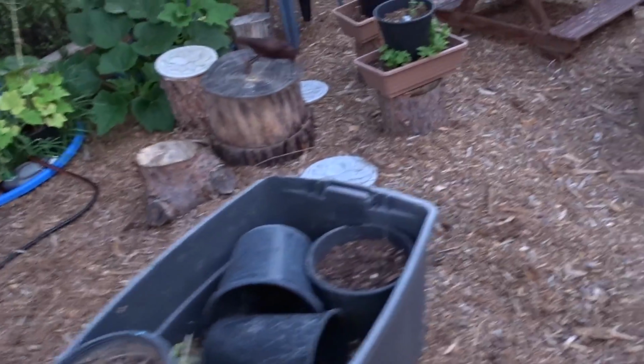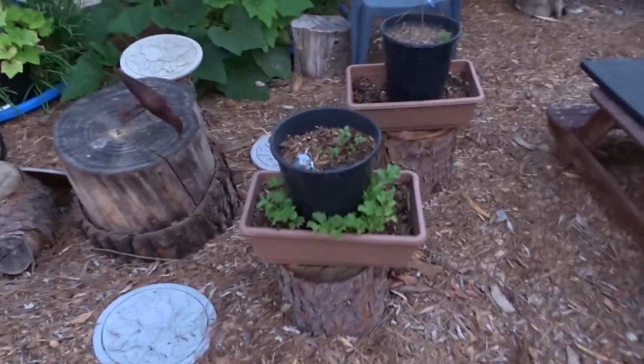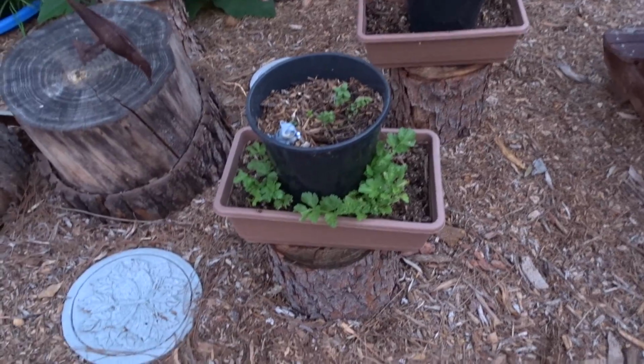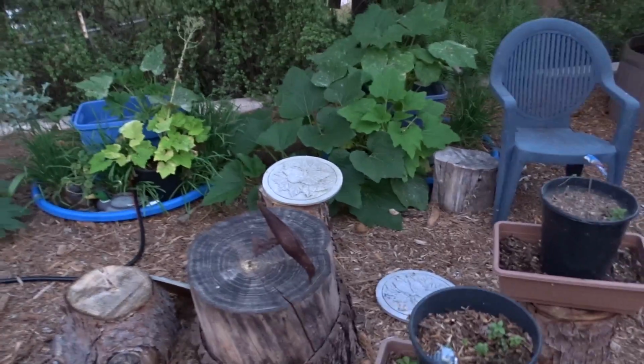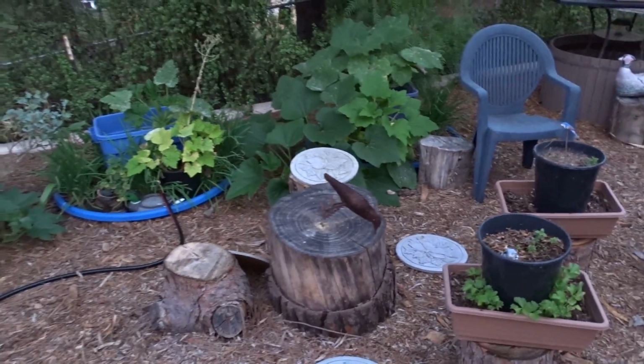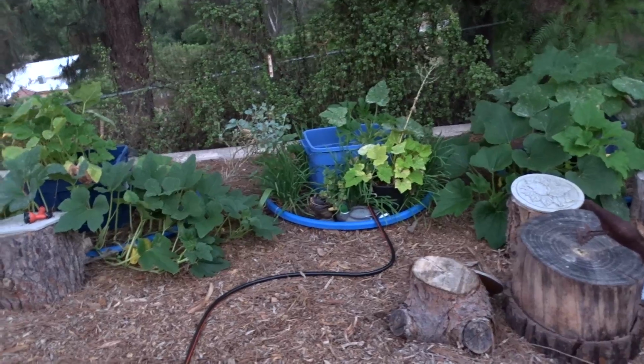So that's it. So that's my garden tour for August 1st. It's been hot, but all in all, things are doing good here. And I'm quite happy with everything. We still have enough food. That's the main thing. As the weather cools, we'll be able to plant different things too and add different things. And hopefully I can get more lettuce going and the lettuce won't bolt.